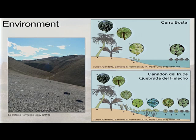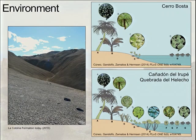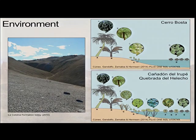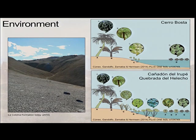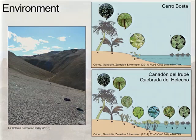All right, so here's the La Colonia formation today. It's pretty dry. It's a pretty desolate landscape. Here's our reconstruction of the La Colonia formation in the past. So these are the freshwater lagoons. This is Cerro Bosta and Cañadón del Rupe and Quebrada del Lecho.